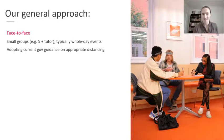So the current ruling is 1 metre plus. That might expand and loosen as we go through the course. But what this means is that you'll be in smaller groups for your face-to-face classes. So rather than 15, 20 people in a class, you'll be in smaller seminar groups of, say, 5 students plus a tutor. That might increase to 10, depending on the room.